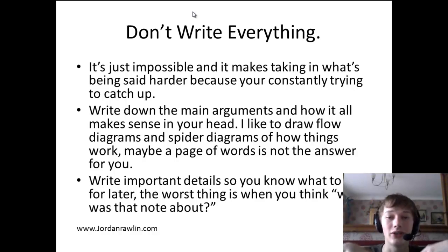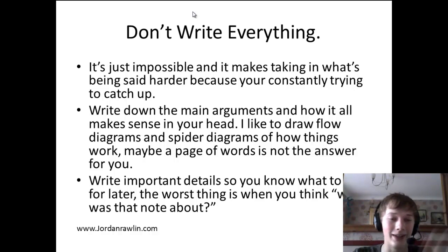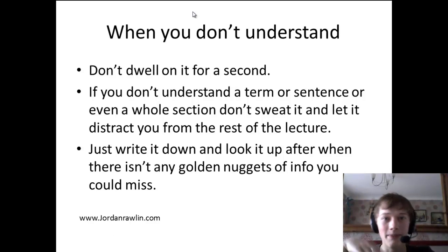Write important details so you know what to look for later. This kind of comes back to organisation. When you write a note, make sure it's going to make sense later on, so you know what to actually look for and revise, or read up on. Because the worst thing is when you just see a word and you're like, well, what the hell was I on about there? What am I supposed to do now? So it just saves you a bit of time.